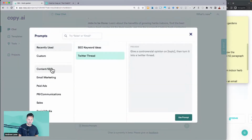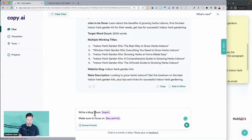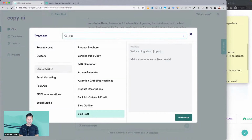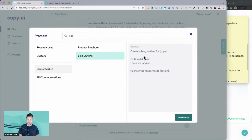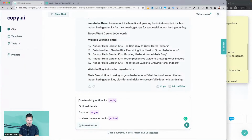Why don't we go ahead and tell it to write that entire article? So let's do a blog post. Let's pop that in here. Write a blog. Let's say use the content brief above. And actually, maybe we should do the outline first. Let's go ahead and do an outline first. Let's go back to the content SEO. And we can even search for this. Let's find outline, blog outline. There we go. I can click that, drop it in. And let's even just tell it, use the information above to create a blog outline.